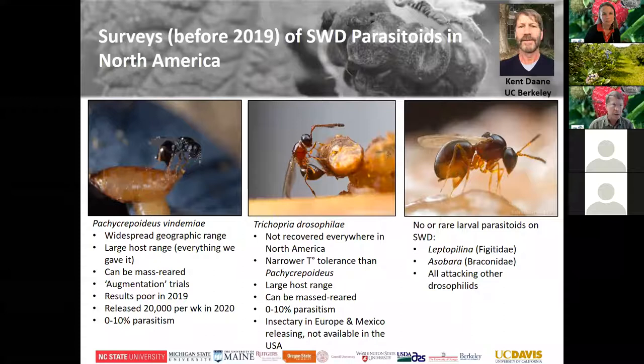We are working with mass releases where we rear these in an insectary and release these in hoop houses. And we are getting a little bit of an impact of that, but nothing that looks like it's going to be economical. What's important to note is that we have very few larval parasitoids in North America. They're either not present, or if they do attack spotted wing, it's almost a rare occurrence.